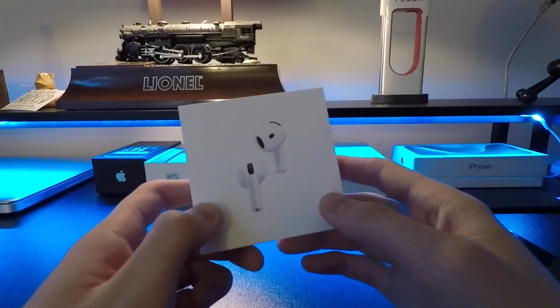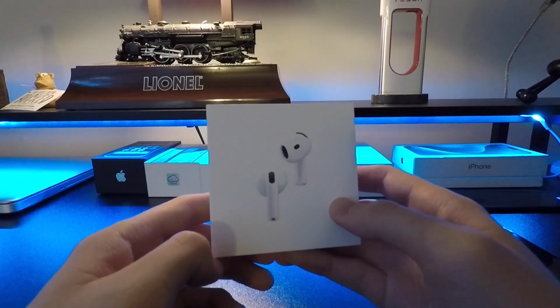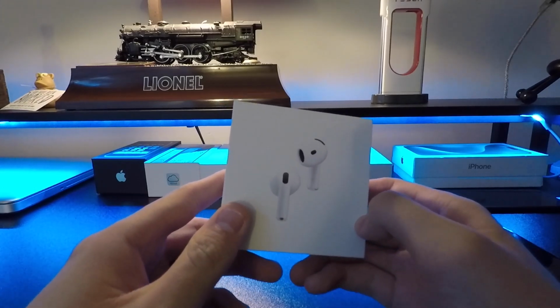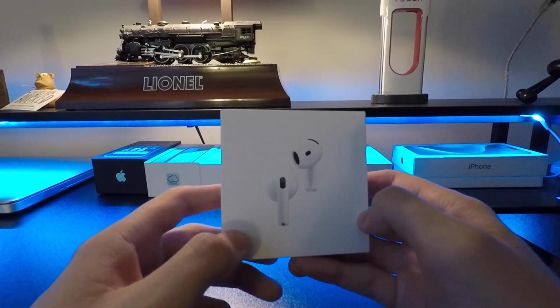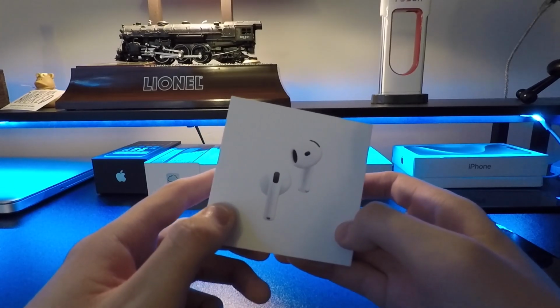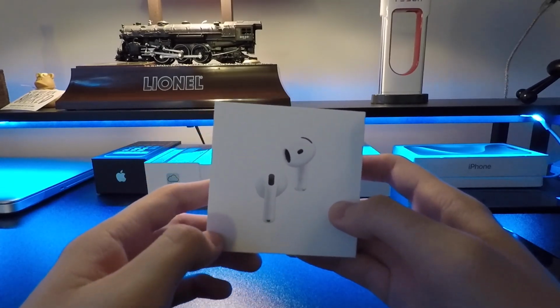But I used to have AirPods Pro too. Unfortunately, one of them just quit on me. I don't really know what happened there. I haven't had them for probably about a year or so, so it is going to be nice to get back with AirPods again. I did miss them quite a bit. So we're going to see how these are.